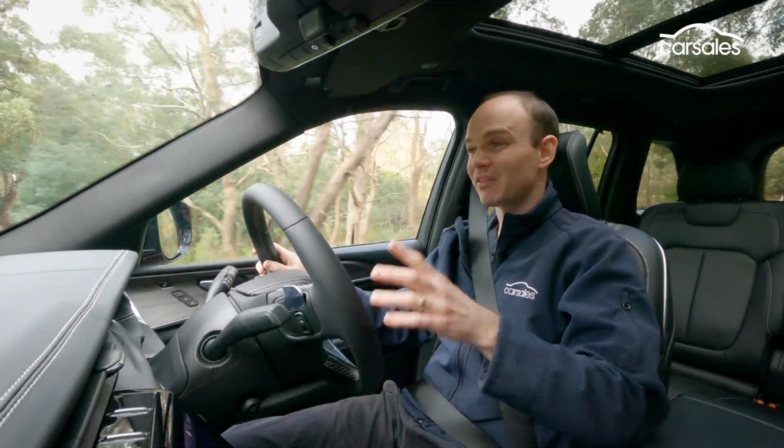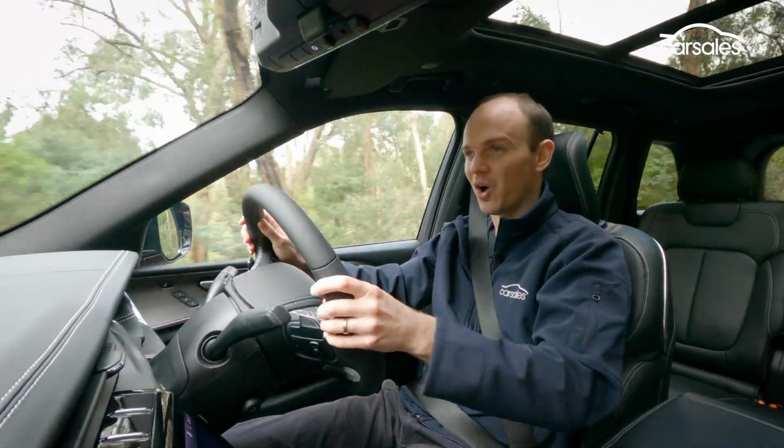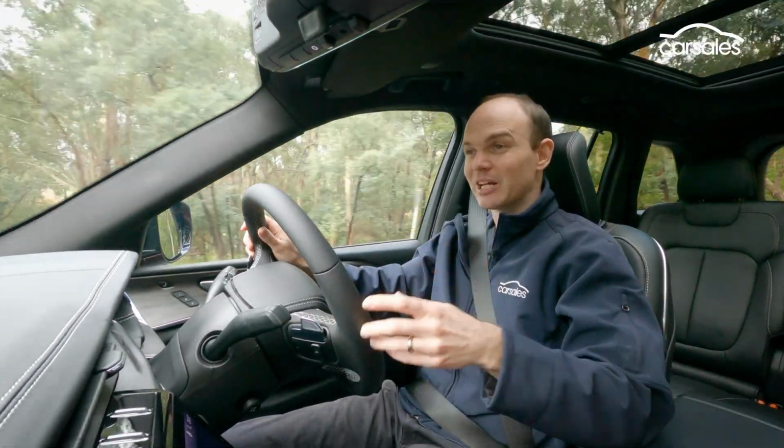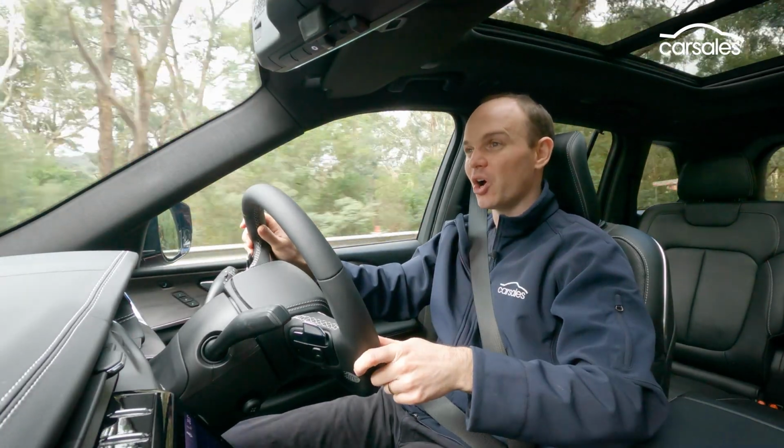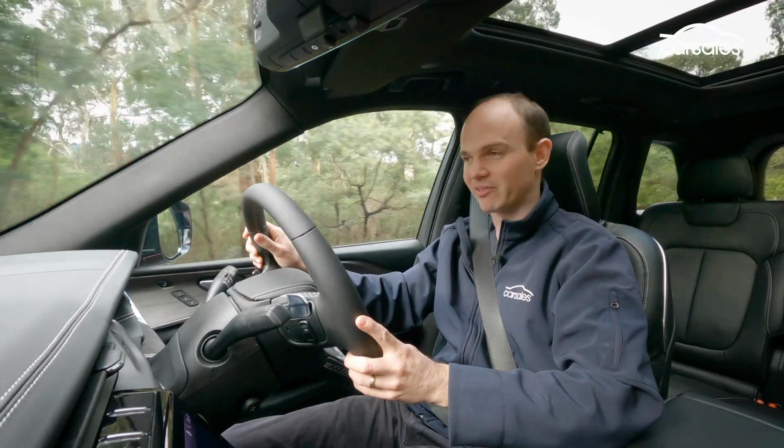It feels like the engine's got cylinder deactivation, even though I'm pretty sure it doesn't. I suspect if they could, Jeep Australia would love to offer a diesel, but there's no longer one to offer. That lack of a diesel does mean that this new Grand Cherokee can only tow up to about 2,800 kilos though, instead of the previous model's 3,500 kilos.